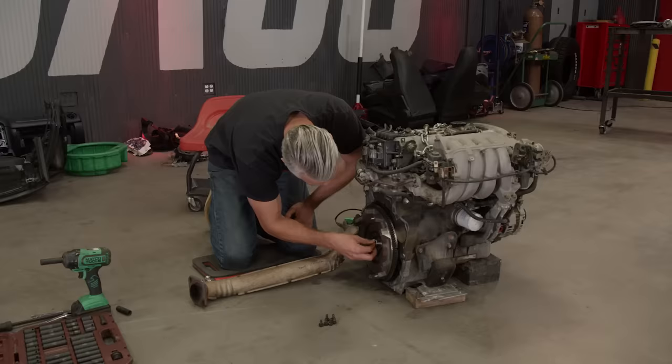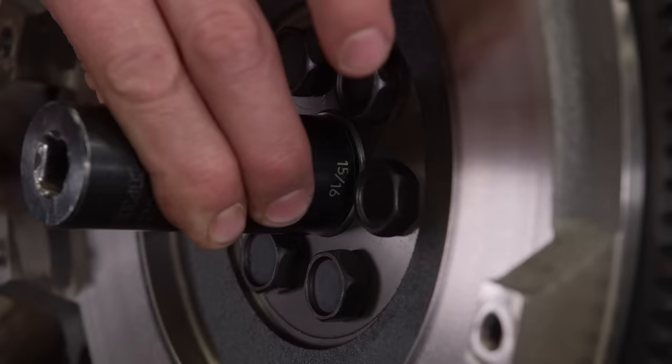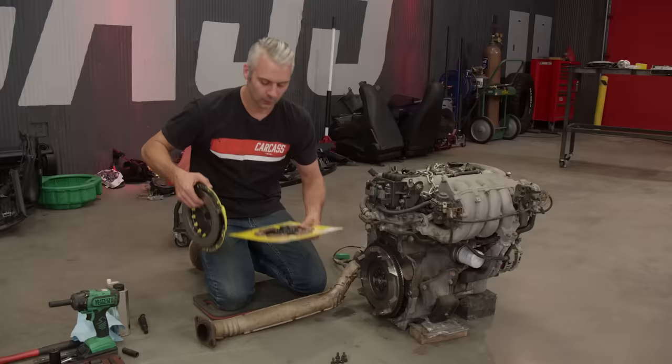Easy way to do this, just slide the bearing in, use a socket that's about the same diameter as the outside. Just give her some taps and get it in there. That'll work.